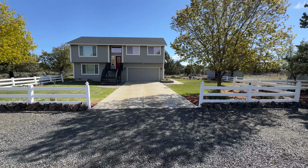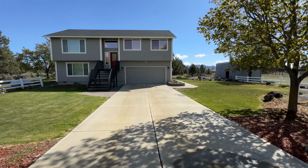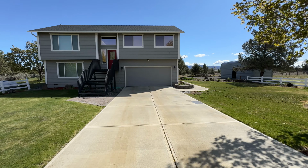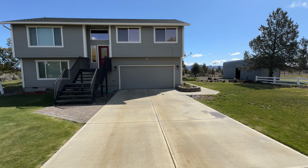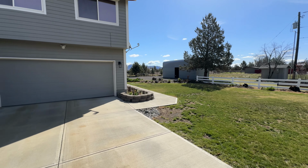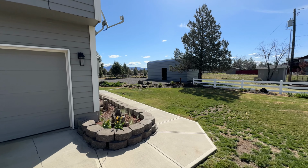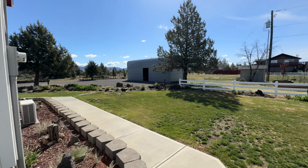One thing that's well worth noting here is how quick it is into town from here. This is on the far southern end of Crooked River Ranch. So it's a little more than 5 minutes into Terrebonne, barely more than 10 minutes into Redmond. It's quick to Sisters on Lower Bridge Road also.